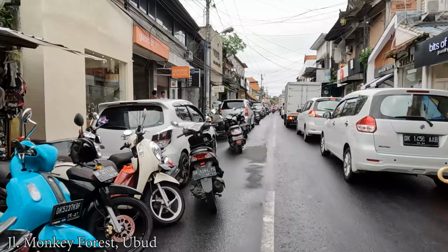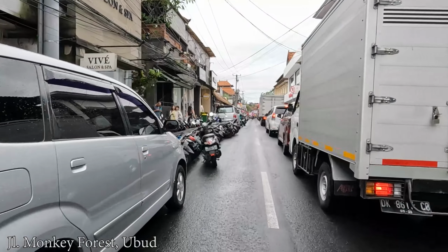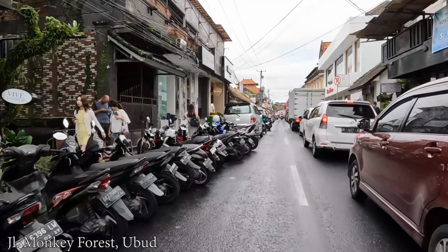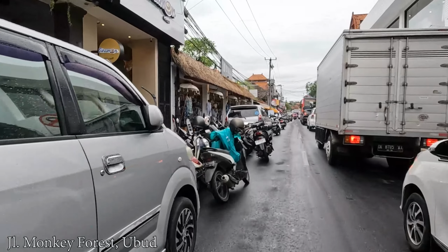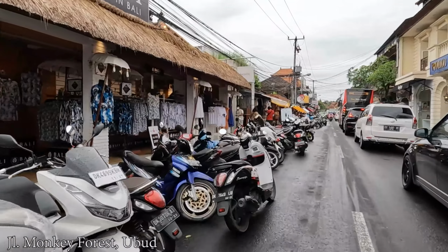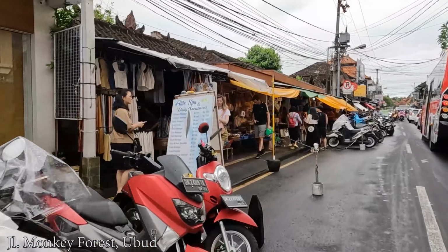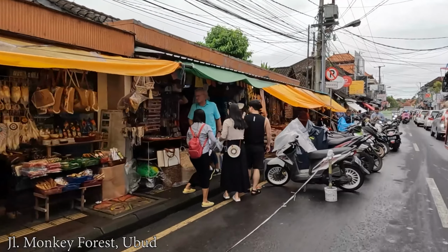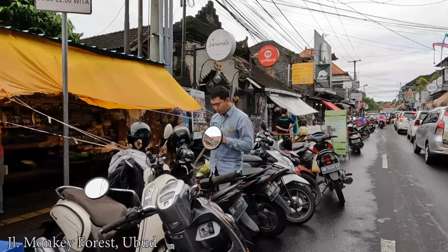Here is Jalan Raya Ubud, or Jalan Monkey Forest in Ubud. And as you can see, most of the business, of course, in this area, they are doing okay. I think they are open, and there are a lot of tourists also roaming around in this area. But unfortunately, the traffic is still bad, guys. I don't know what happened actually, if there is any ceremony or something, but the traffic is bad.